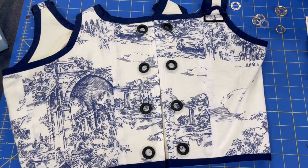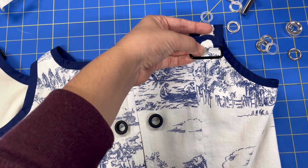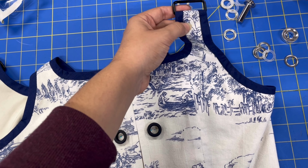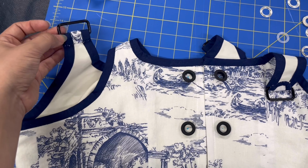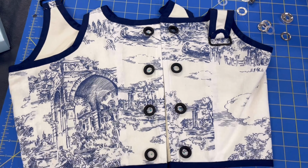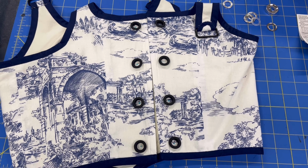I can't remember if I mentioned, but on the inside of the back here, I only folded this flap over once because I found if I tried to do it twice like the front, it kind of bunched up a little bit. So the front is folded twice and the back is only folded once. And I feel like I had something else I needed to mention about the grommets.